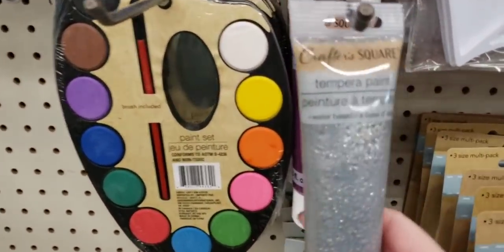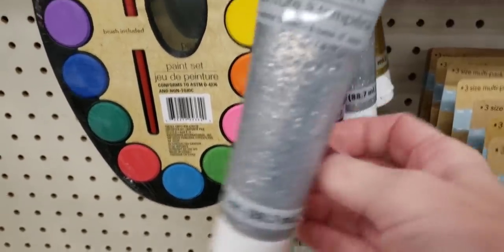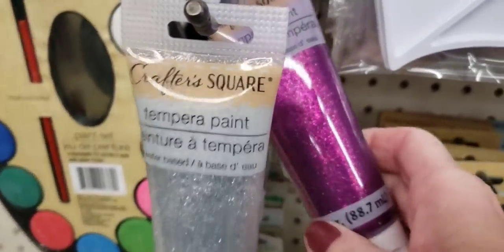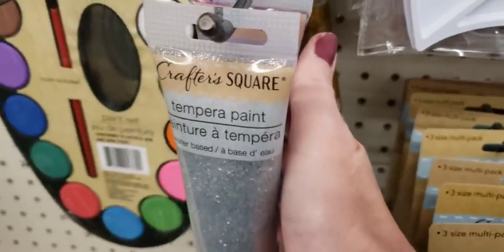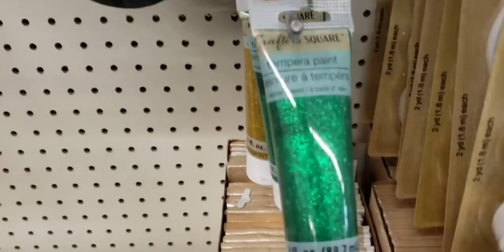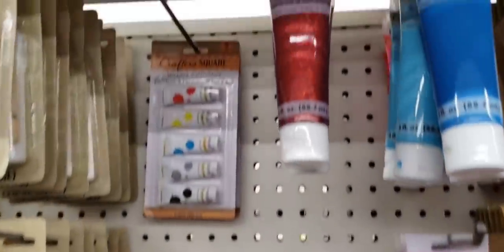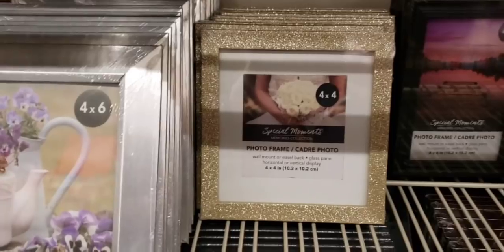This is a great deal, you guys. This is the Crafter Square glitter glue. It's a 3-ounce bottle. They do come in different colors. I am doing some DIYs using these. Ooh, in green and gold. Ooh, there's another red one.